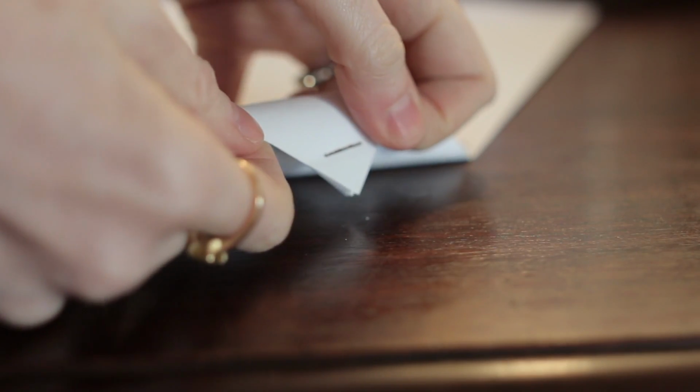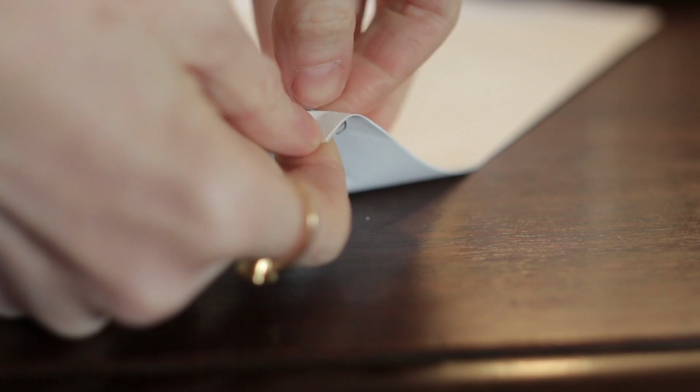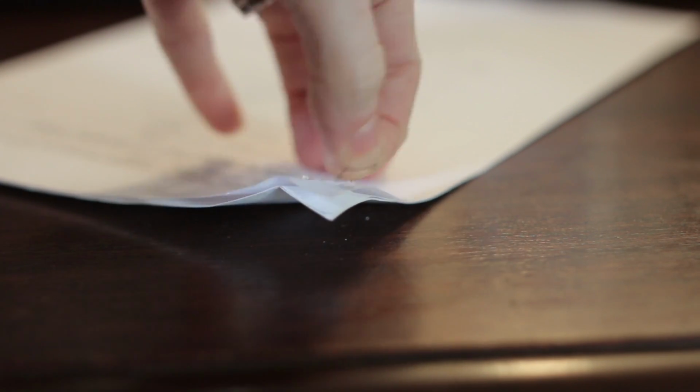When you are recycling paper, make sure that you take the staples out of it. I know it sounds really simple, but you need to make sure that you do that because when paper is recycled, it can't cope and they're not going to spend time separating the paper clip from the paper.